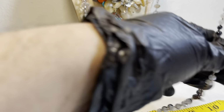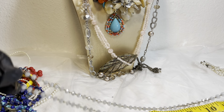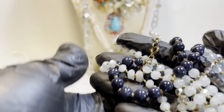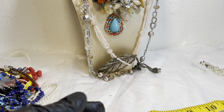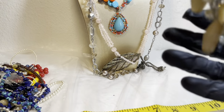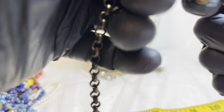Let's see. This one measures 20 inches, so about 40 inches wearable. There you go. Good look at that. And I would do 6 on that. And this is a heavy chunk of munkers. And this is also a Loft.